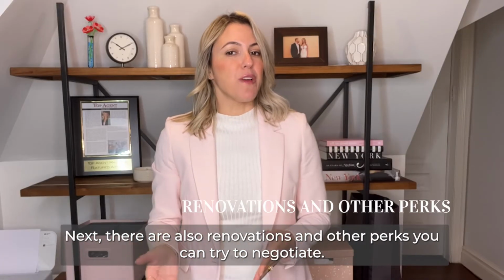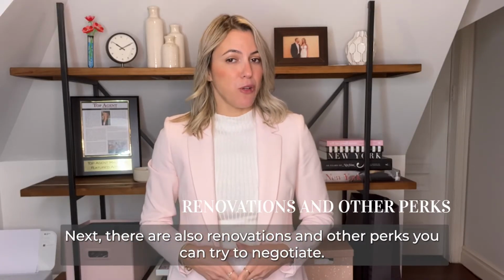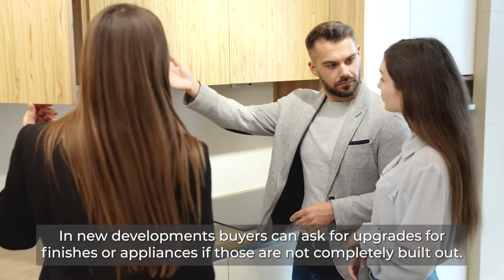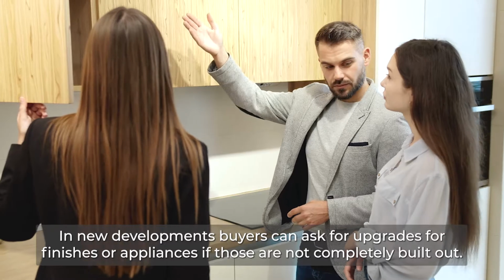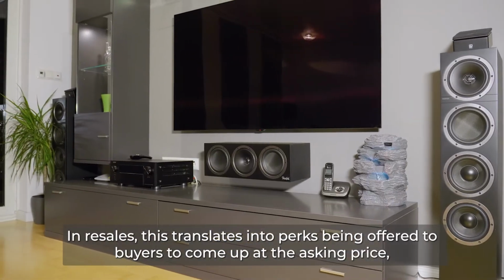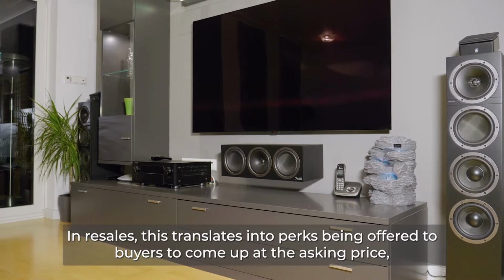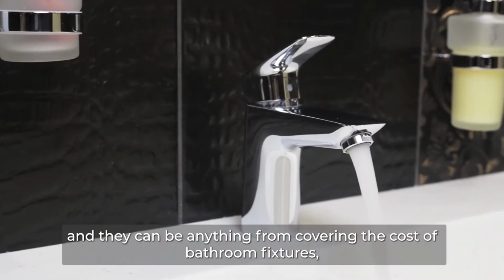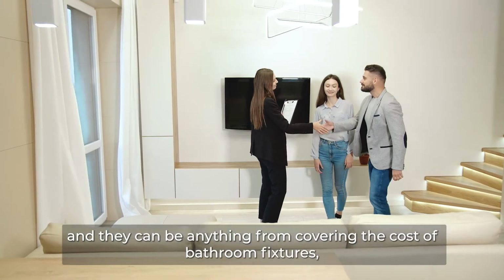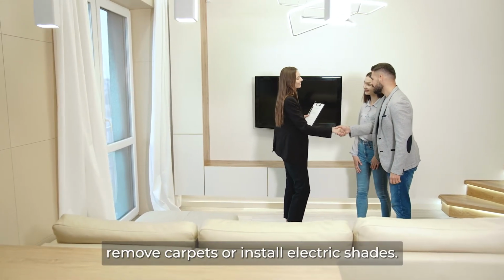Next, there are also renovation and other perks you can try to negotiate. In new developments, buyers can ask for upgrades for finishes or appliances if those are not completely built out. In resale, this translates into perks being offered to buyers to come up to the asking price, and they can be anything from covering the cost of bathroom fixtures, removing carpets, or installing electric shades.